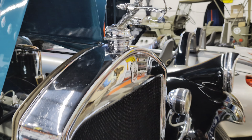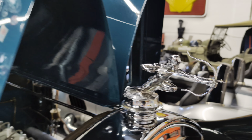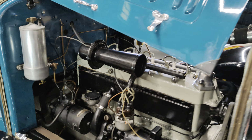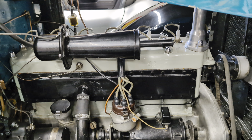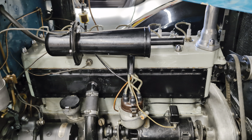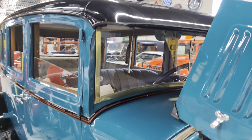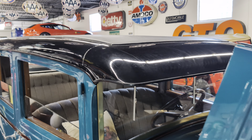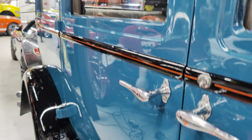This is a car that they built by hand and intended to last 100 years. It's got a 288 under the hood. It's an Inline-Six with a 3-speed manual transmission. That visor over there, really cool. This is also a 7-passenger. It's got jump seats in the back.